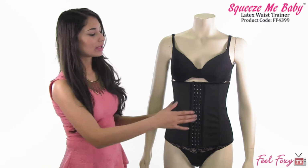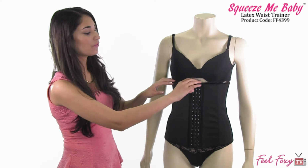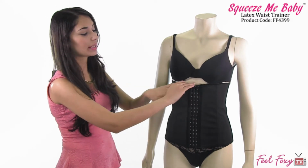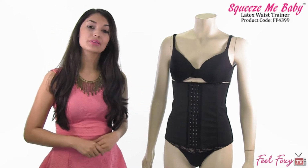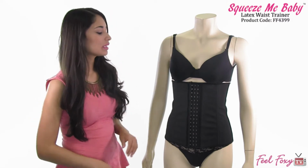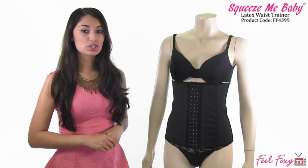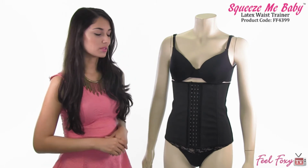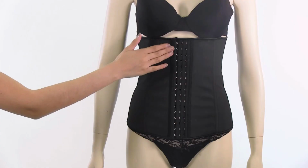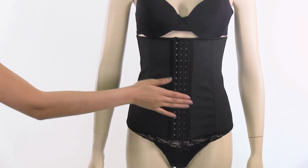The item is made out of a high compression latex material throughout the outside. And then on the inside, it features a very soft, comfortable lining. So it's comfortable to wear throughout the full day or however long you choose to wear it. On the front, the product features these 3 rows of adjustable hooks so that the product adjusts with you as your waist reduces. You would first start off here on the first row and then move on to the second and third row as it's comfortable.